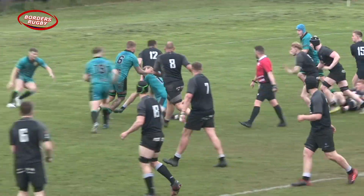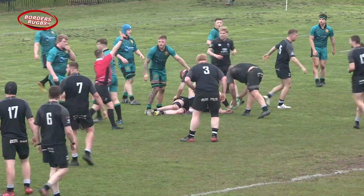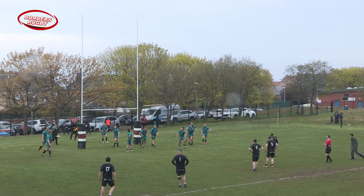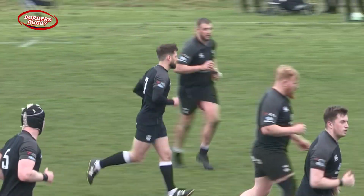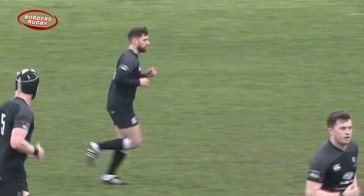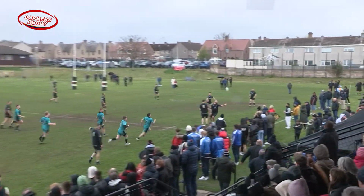But another penalty for Berwick was too tempting to turn down, and this time round Webster opted for the posts and was on target with the penalty, and that meant Preston Lodge had to find at least 3 tries to keep their hopes alive of avoiding relegation. Preston Lodge were not laying down though. They kept going to the end and had plenty of opportunities to score more points.